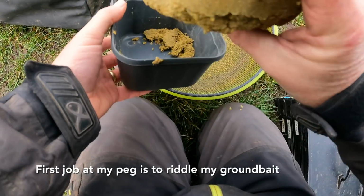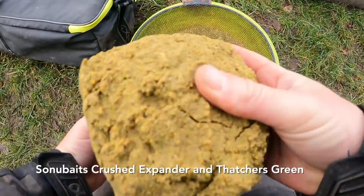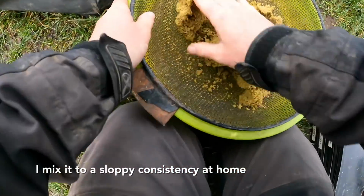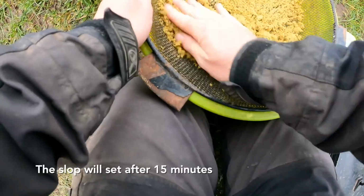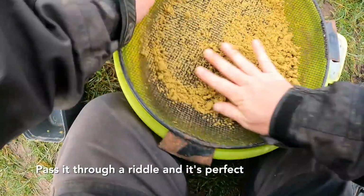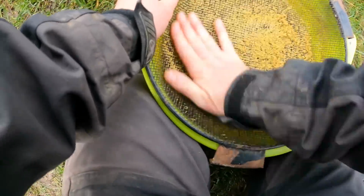My ground bait is crushed expander and a bit of Thatcher's Green, and then I mix it up to a slop, and then I just push it through a riddle. It'll come out beautiful and fluffy once I've done. But mix it to a porridge, then it sits, and then a beautiful, damp, fluffy mix.